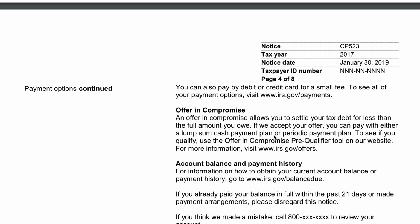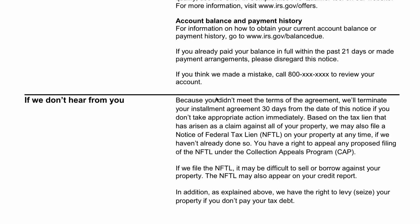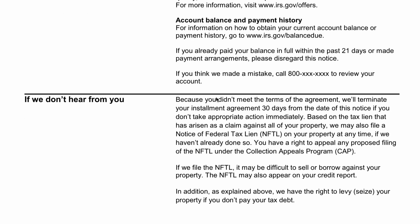You can also request an offer in compromise, where you settle your tax debt for less than the full amount that you owe. You would need to use the IRS's Offer in Compromise pre-qualifier tool, which you can find on the IRS website. You can also go to the IRS website and figure out your balance due and your payment history. But again, this notice gives you the balance due if you pay by this many days, so keep that in mind. And again, final notice: if the IRS does not hear from you, then they're going to go ahead and start the collections process.